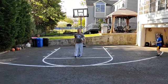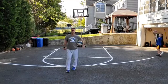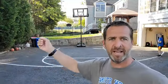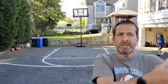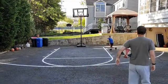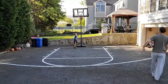I'm going to jump to the opposite side and finish with my right hand, using the rim as a protector against the defense. You're not attacking to the middle. You're attacking as your normal layup on that side, and then we're jump stopping to the other side. Power layup. Use the rim as a protector. Here we go. 10 total, 5 each. Good.